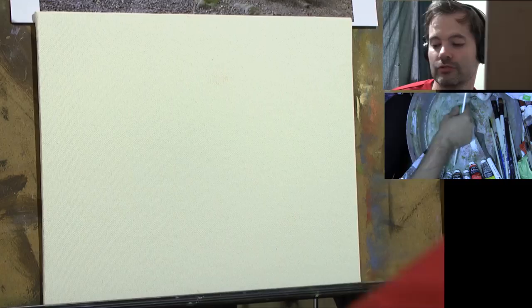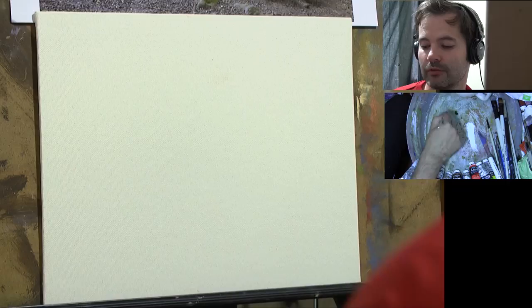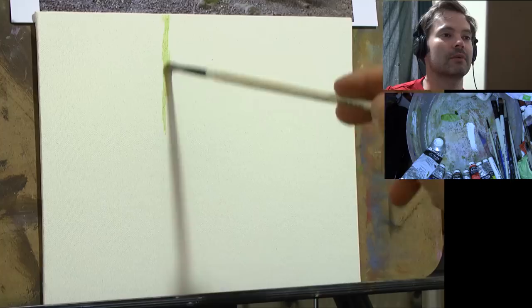I think doing a tree like this, if you're a beginner, it's going to help you. And why? Because most beginners do tree trunks brown, and they're not always brown. A lot of the times they're green. So this is going to help you, and it's going to help me, and that's why I'm doing this.